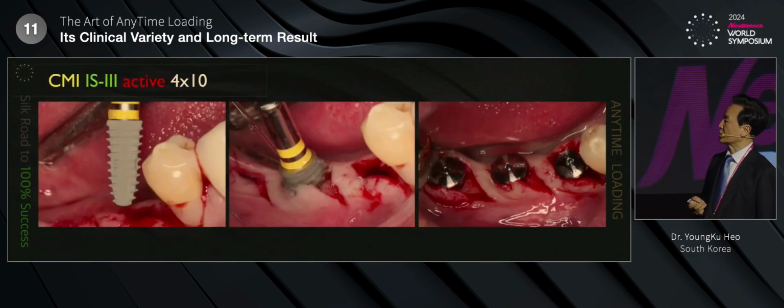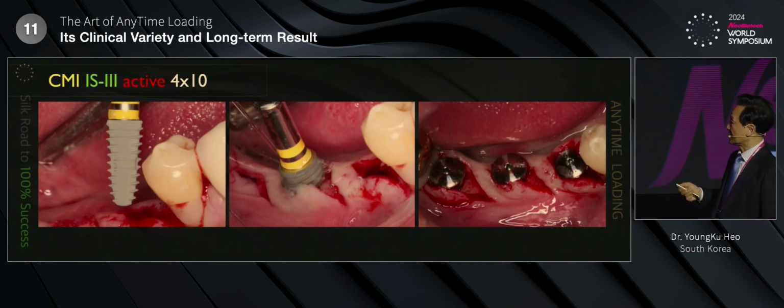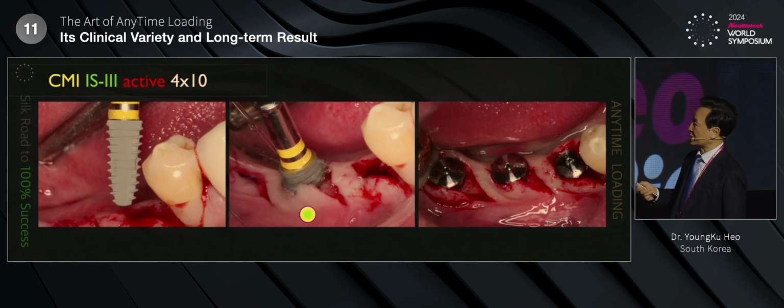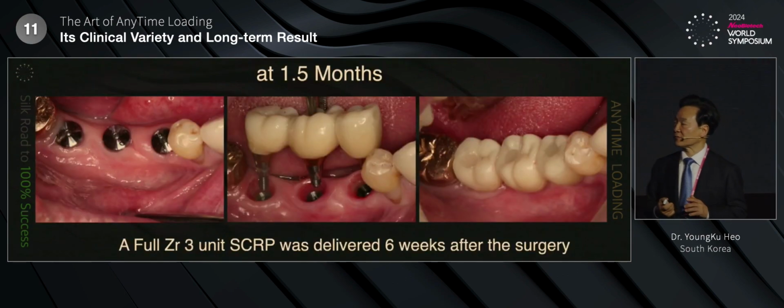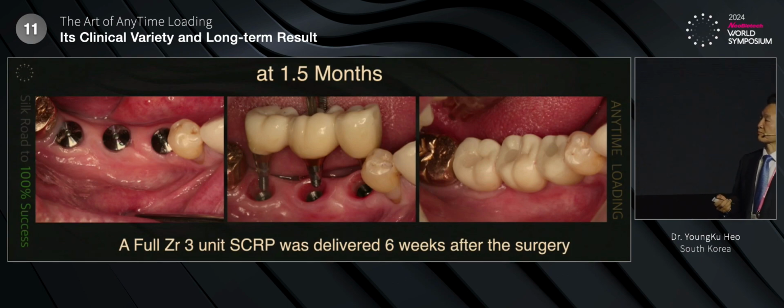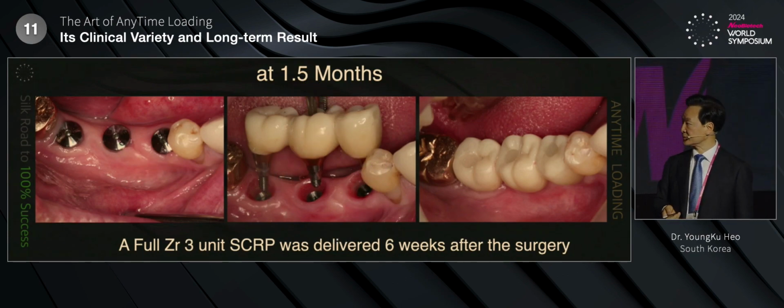Another case, this is a little soft tissue management to preserve the attached gingiva here. Just make a small oblique incision like this. We get good healing of the soft tissue. Then finally, in 1 and 5 months, the final restoration was delivered.